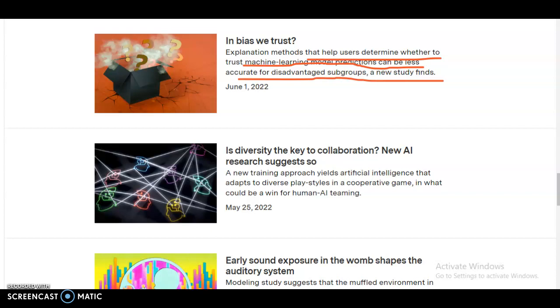Is diversity the key to collaboration? New artificial intelligence research suggests so. A new training approach yields artificial intelligence that adapts to diverse play styles in a cooperative game, in what could be a win for human-AI teaming.